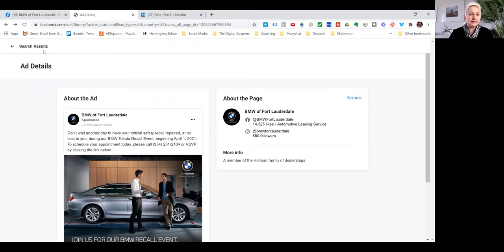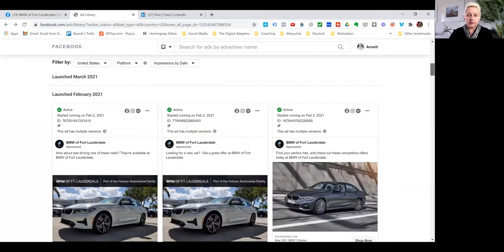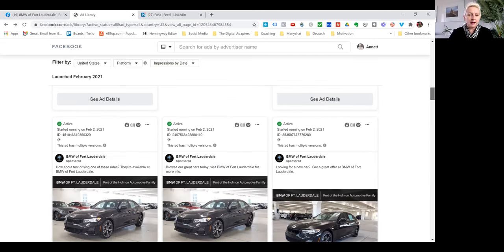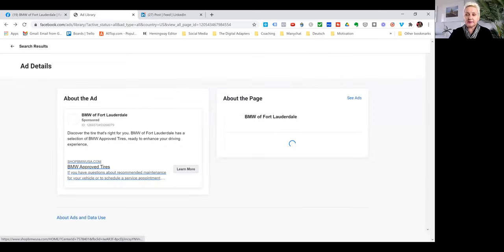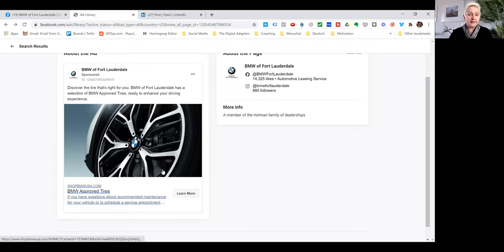But let's go back and see what other advertising they are running. Shop now. So now you see they have a lot of advertising running on here since October 2019. That tells me that the advertising is running well, and that's why they leave it running. Here we can go Learn More, and you can go to See Ad Details. And now I can even see where they are going with their Facebook page.